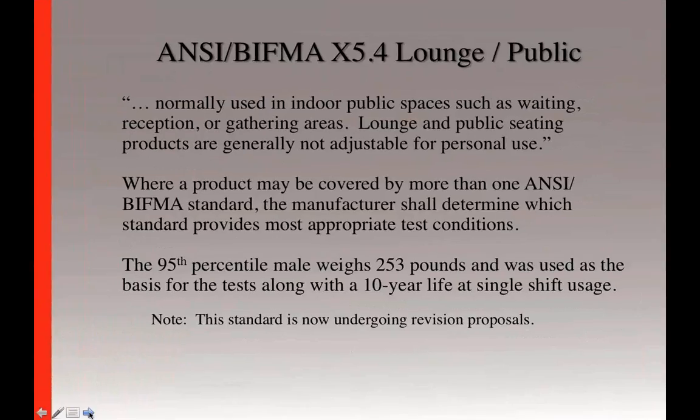Next one I want to mention is the X5.4 lounge standard. This is usually for seating products that are less workhorse products, but more comfort, and you'll find them in a lounge, a gathering spot, and on campuses I think you'll see these in the student gathering rooms and waiting rooms for the administrative offices.